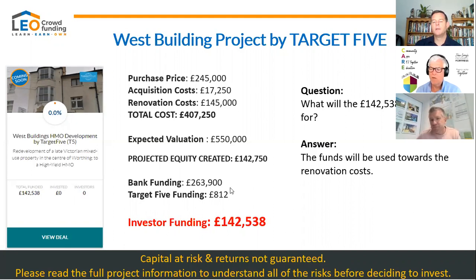Okay. A quick point about this, just so it's clear to everybody. I'm actually a consultant to Target Five, so I know quite a bit about the background and all this. The lender's already committed on the exit valuation.